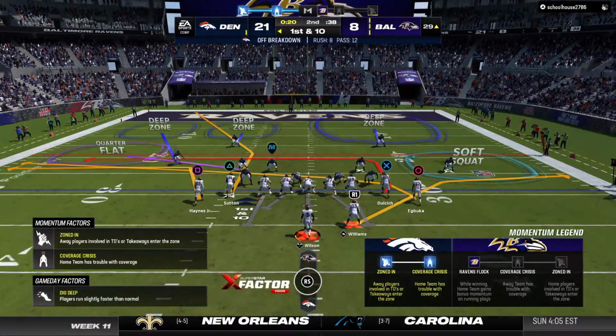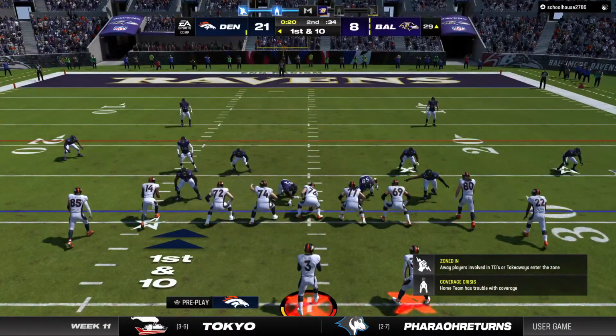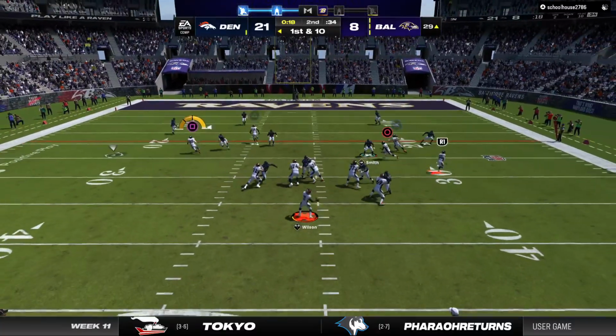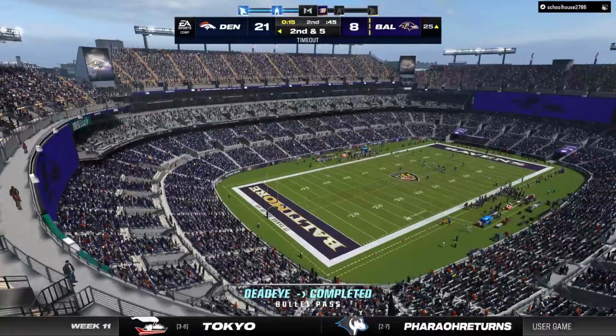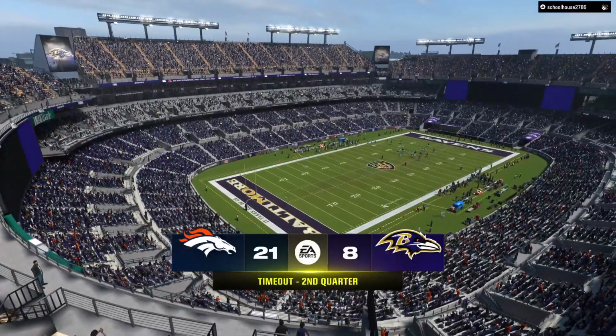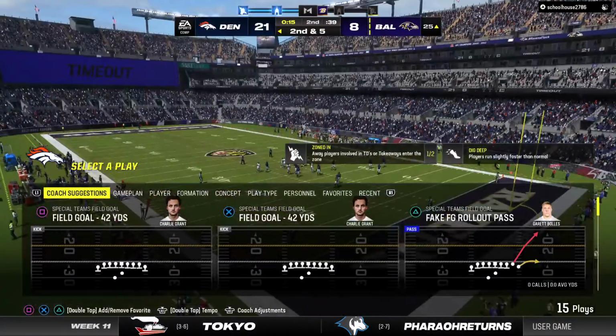Back-to-back good plays have them on the move on first down. Here's Wilson. And a quick throw here that's complete. Now the Broncos will use their third and final timeout as it'll come with 15 seconds to play in the first half.